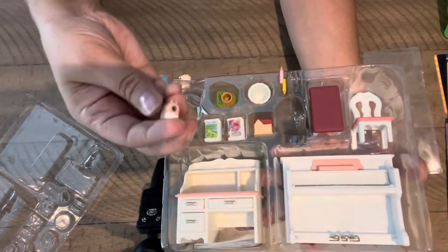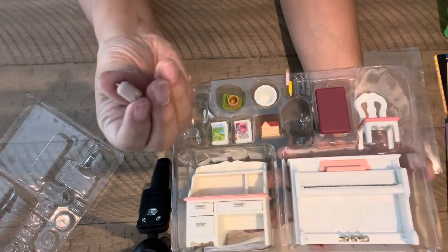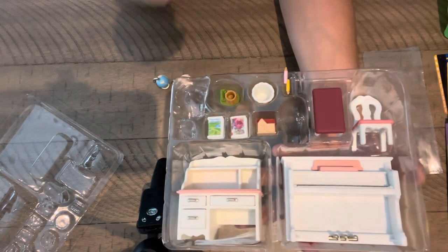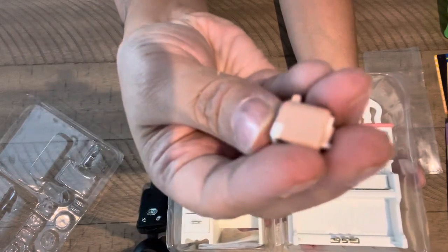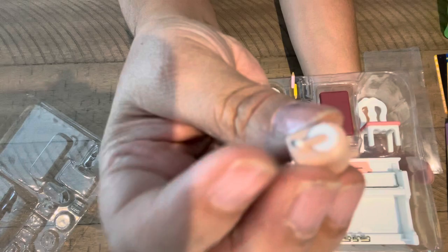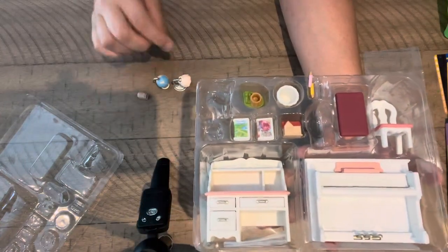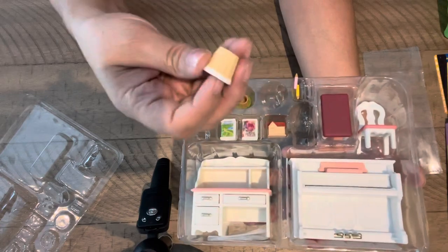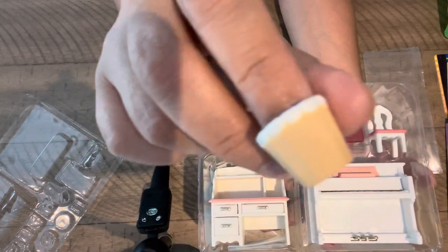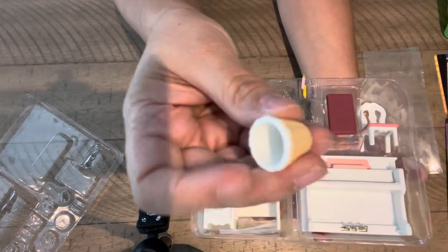Starting with the miniature stuff. What is this? Oh my goodness, it's a pencil sharpener. Look, the pencil goes in there. Oh my gosh, this is perfect for a desk. Wow, these are really good. These are really good miniatures, the Calico Critter. And this is like a wastebasket. See? Oh my goodness, how cute. Okay.